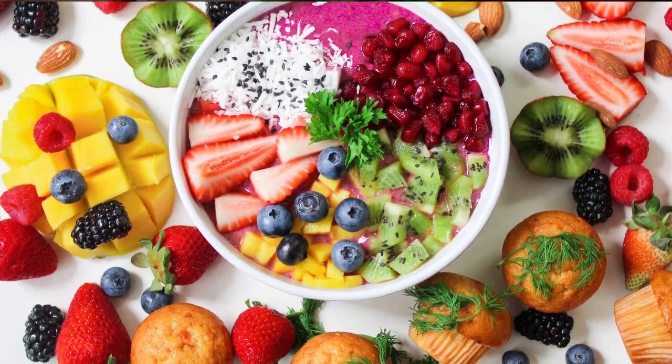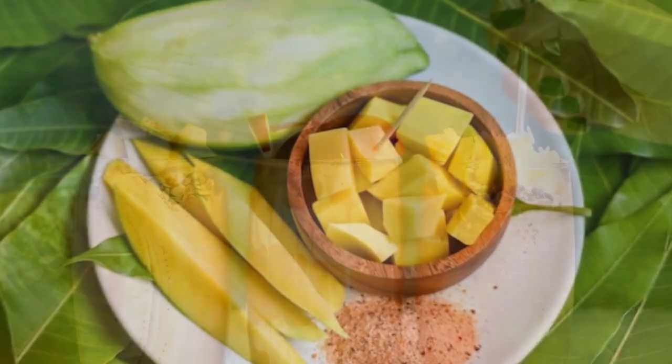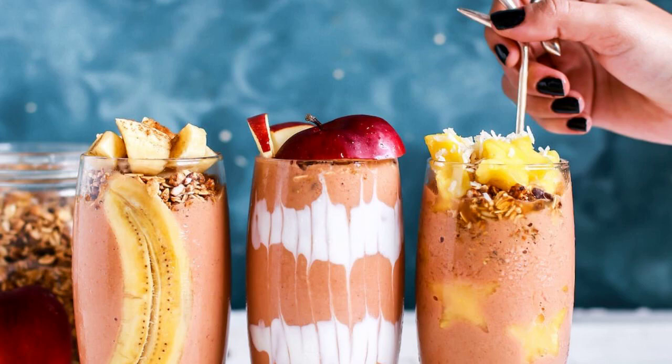So, next time you are yearning for a tropical escape, why not indulge in a glass of Tropical Paradise Bliss Smoothie? This divine drink will not only delight your senses, but also nourish your body, bringing you one step closer to that tropical paradise you've been dreaming of.